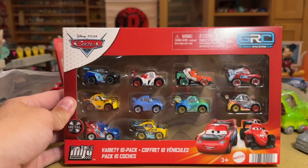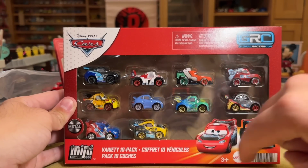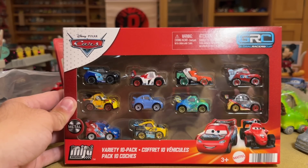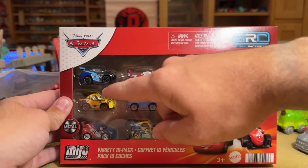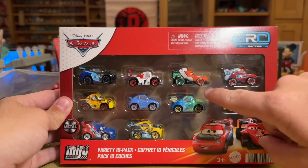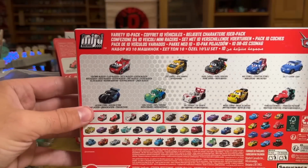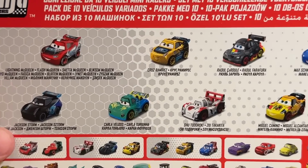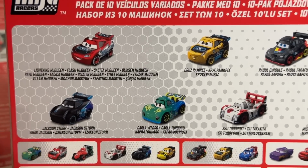And this 10-pack in particular is incredible because it includes 9 of 10 new minis. No idea why they opted to put Sally in here instead of the GRC Mater that they're doing as a single. Makes zero sense whatsoever, but I'll take the 9 of 10. You have Jackson, Miguel, Raul, Cruz, Carla, Max, Francesco, Shu, and an exclusive metallic GRC Lightning McQueen. They like to put the metallics in these larger sets, like they did with the Cars on the Road version. I'll show you that one in a second, but yeah. Really cool. They all look great.